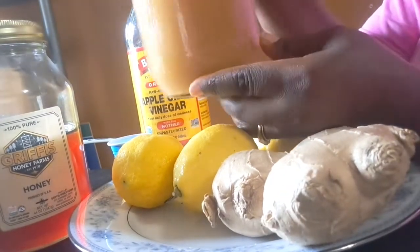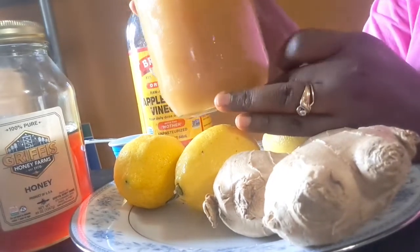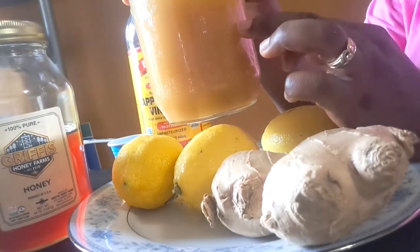Mix it together. This is mine, okay? I have been using it. Mine was in the fridge. I just brought it out. You mix all of it together, okay? And store it in the fridge. You don't store it outside because it will ferment. You don't want it to do that, okay? So store it in the fridge.